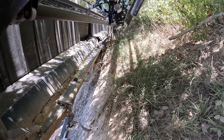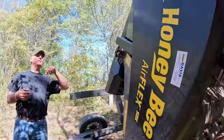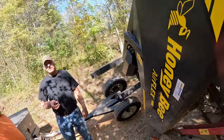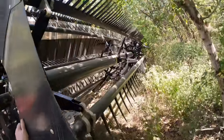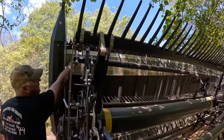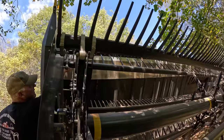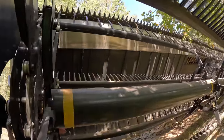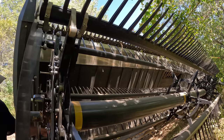I'm just hoping the cutter bar don't bend or anything. That's why sections don't bother me. Come here and show me what you're talking about so that we're both on the same page. Well, if you come around anywhere up here, because you're gonna have to, that's the only way you're gonna be able to avoid the reel.